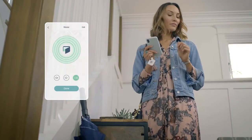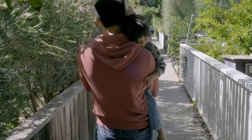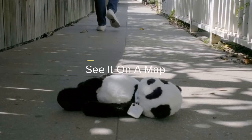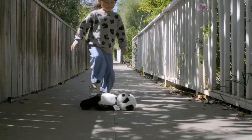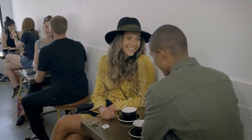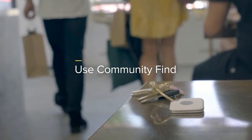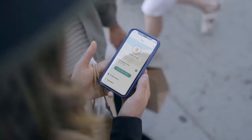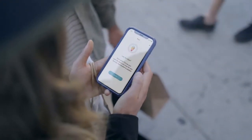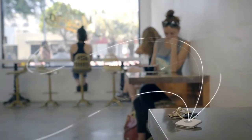Whenever you can't find anything that is with the tile, all you have to do is make the tile ring using the app, and it will ring loud enough for you to hear. If you can't find it with ringing, or you think you lost the item some distance away, you can again use the app and see where it was last seen on the records, which will help to track it down using GPS. And if you still can't find your item by tracing the location, or by some miracle the last known location hasn't been recorded properly, you can activate the Find Through Community task on the app, and every single tile in the vicinity of the lost item will actively sync and send you a notification with where it can be found.